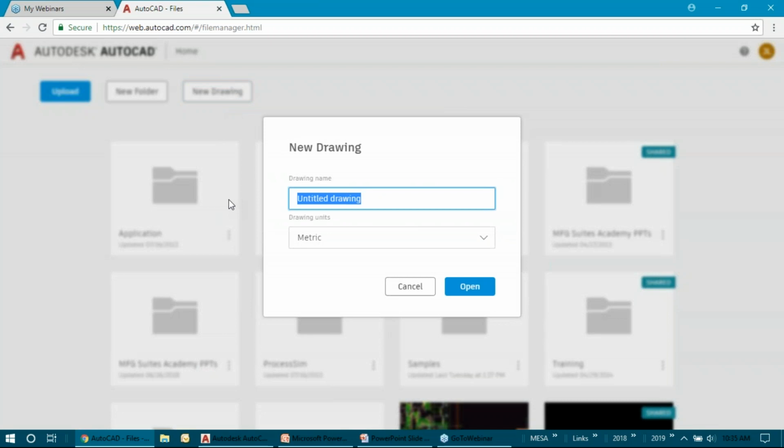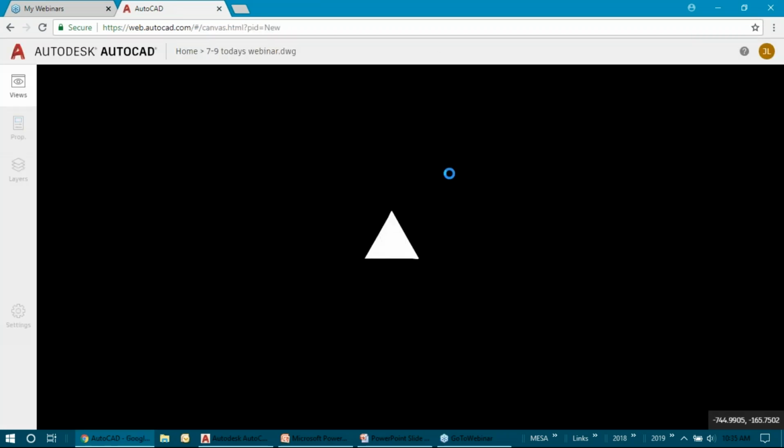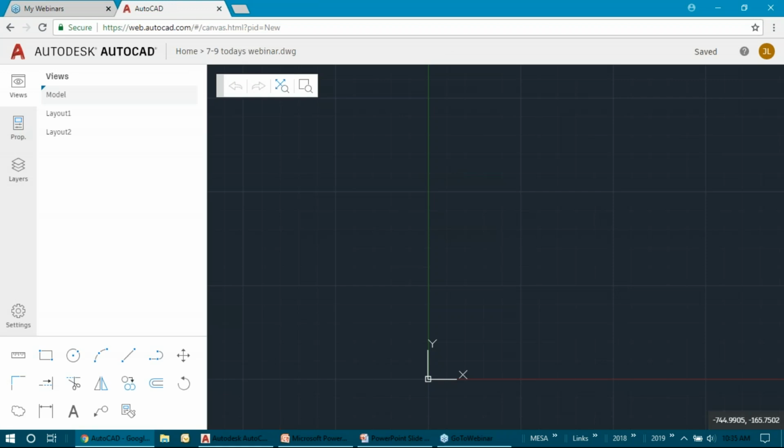And let's call this one 7-9, today's webinar. Good enough. I'm going to go with inches. And we're going to hit open. And that quickly gets you access to the online version of AutoCAD. You've got some tools down here in the bottom left. By no means is this full-blown AutoCAD, right? But it does give you the ability to draw stuff, not only just draw stuff, but draw stuff accurately.